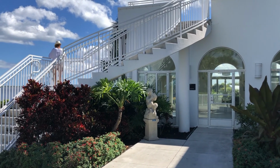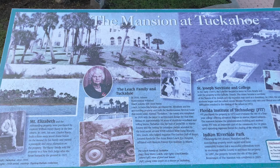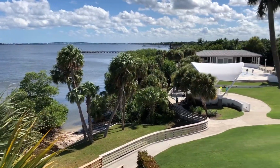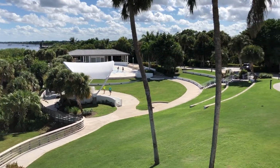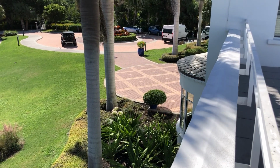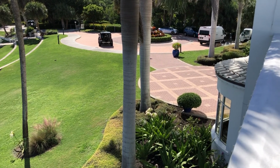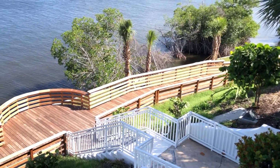In 1921, the three-story home was burnt down. In 1936, Williford Leach and his wife, a Coca-Cola heiress, purchased the property and built a mansion they named Tuckahoe. It still remains today. It was sold in 1950, laid vacant for several years, and in 1997 purchased by the county and restored. The mound was a burial and ceremonial site, the mansion a hub for social life. Both are significant historical sites in Martin County.